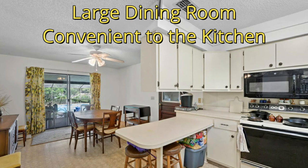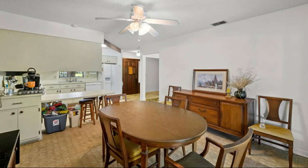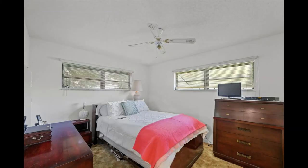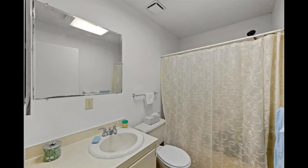In addition to the obvious benefits of this home in the photos, it's in a highly rated school district. The schools are highly rated. There are no HOA or CDD fees. It's on well and septic. All of these items, by the way, save money with your monthly bills if you don't have to pay HOA or CDD fees or water bills and sewer bills.